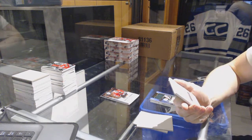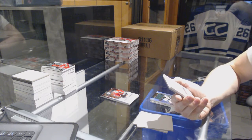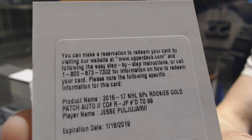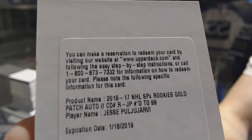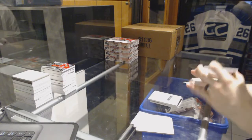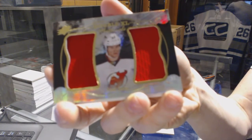We've got a redemption for a gold rookie auto patch, number 99 for the Edmonton Oilers, Jesse Puljujärvi. Gold rookie patch auto out of 99 for the Oilers. Pool party. Sweet. And we've got a double XL materials, number 199 for the New Jersey Devils, Pavel Zacha.